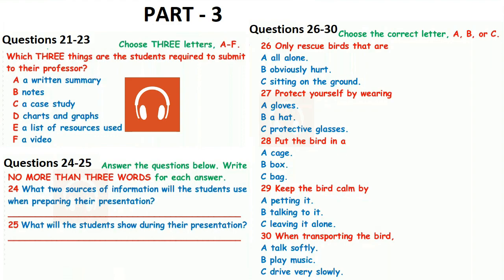Right. And we should also point out that when they're driving the bird to the rescue center, it's better not to play music on the radio or talk loudly, because those things just stress the bird. Yes, it's better just to speak quietly while you have the bird in the car. Okay, we've got that part covered. Next, we should talk about what happens at the rescue center.